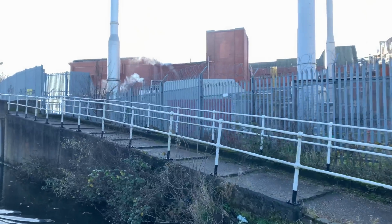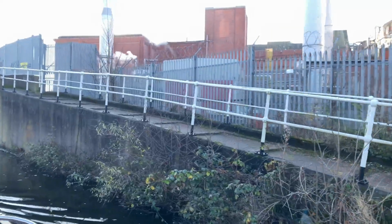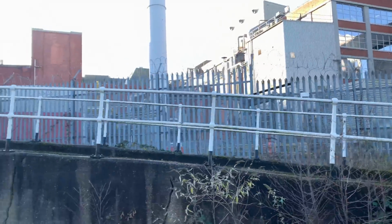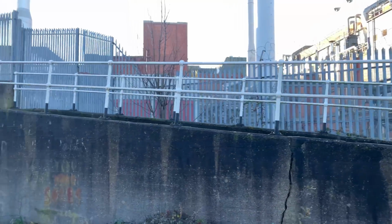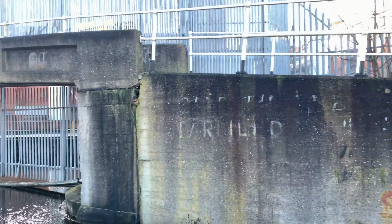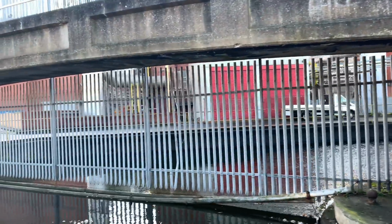I think this is the Kellogg's factory, isn't it? Yeah, it is. You can smell it, can't you? Smell it in the air. Smell the sweetness.